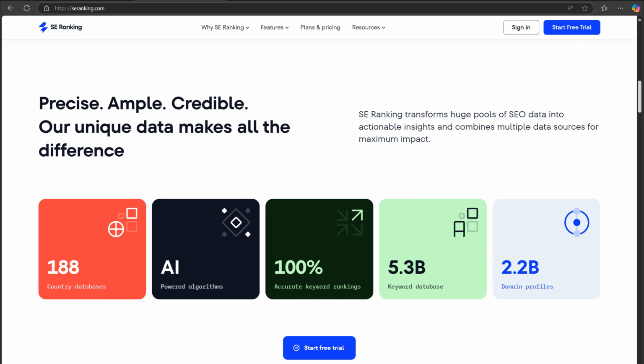Let's talk keyword tracking. SE Ranking lets you monitor your keywords in real time across multiple locations and devices. I love how detailed the data is. You're not just getting rankings but also traffic forecast and competition analysis. Pretty solid, right? Now, the website audit tool.